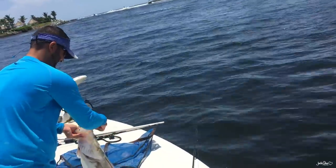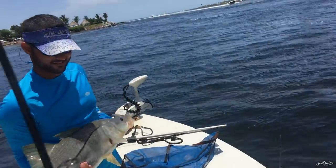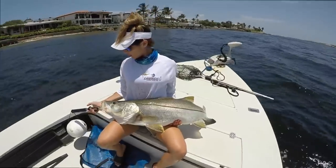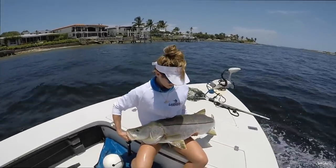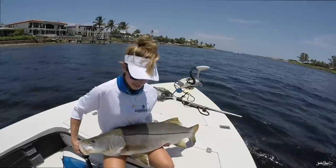Fun thing about all these boats, they all come in and they cheer for you. You just hold the fish up like, yeah, look at me. Last bait, caught the biggest fish, 30 pounds. Oh my God, I can't even hold it. Right over here.